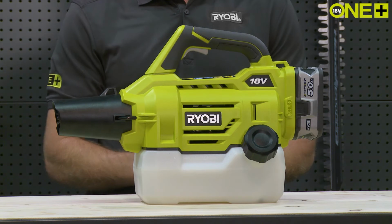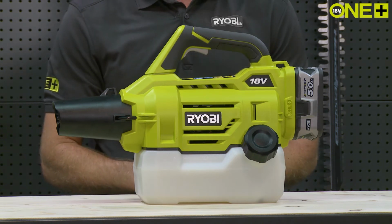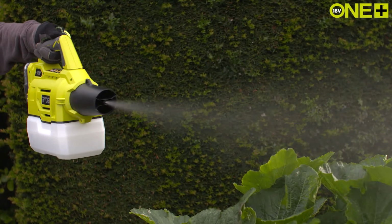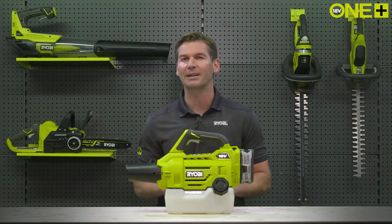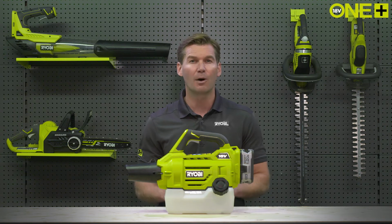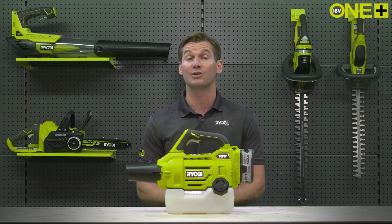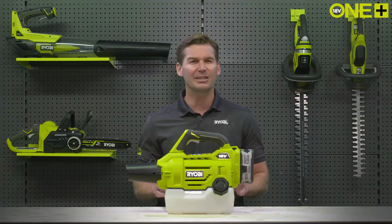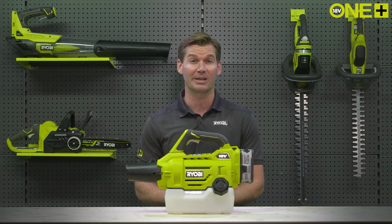RYOBI's fogger differs from a traditional sprayer in one key way. The fogger atomizes the chemicals, meaning the droplets are much smaller. This gives you three main advantages. First, the smaller particles can travel further than a traditional sprayer can reach, up to 4.5 meters away. This is great for spraying larger hedges and trees.